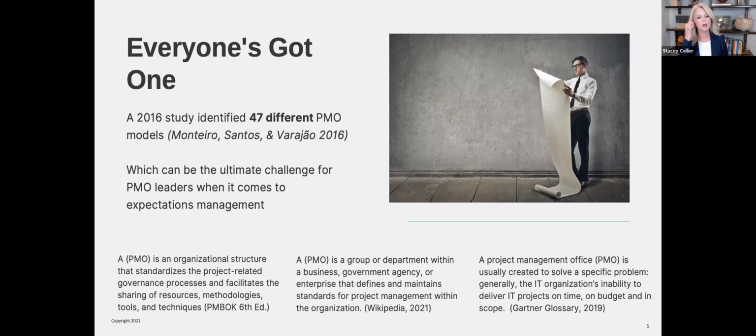When leaders come to the table with perceptions and prior experience with a PMO that may or may not have gone well, may have functioned similarly or differently than what you're trying to do in your organization, I understand the challenges there, and I applaud all of you that can get through that life cycle with leaders and make sure they understand your function.